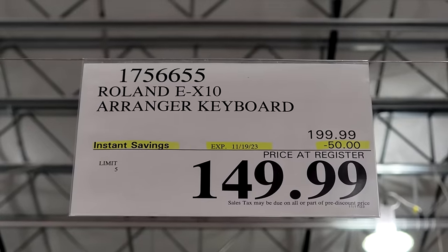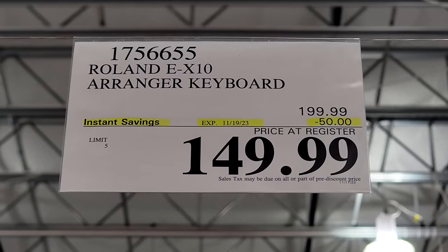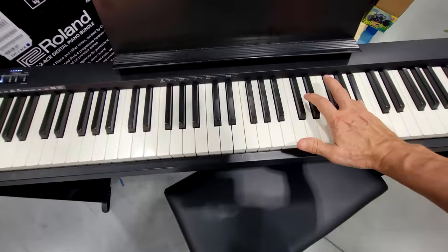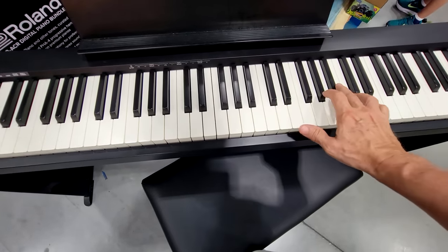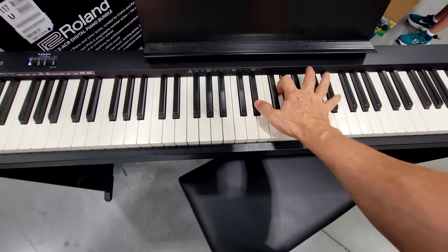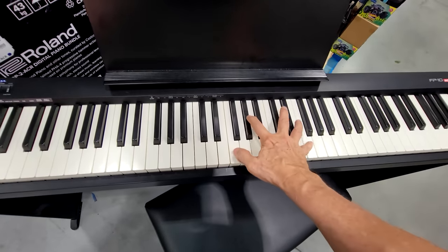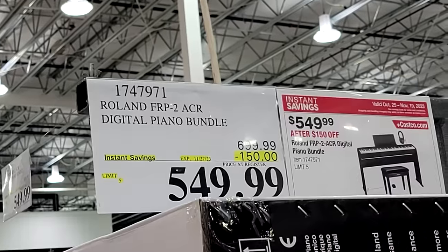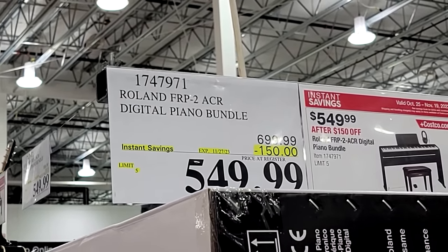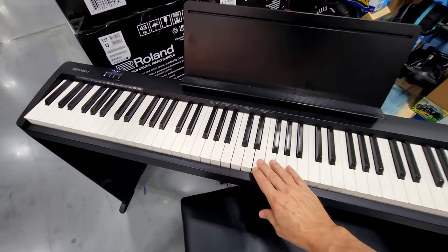Now, it's ironic. It says that it expired on the 19th, yet they just got these in. So I don't know what's going on. So maybe they'll honor the price. And remember, they still have the digital piano here. Great piano sound with a great piano price, $150 off, and you only have until, remember, again, like a broken record, the 27th. This has such a great weighted piano action feel to it also, man.